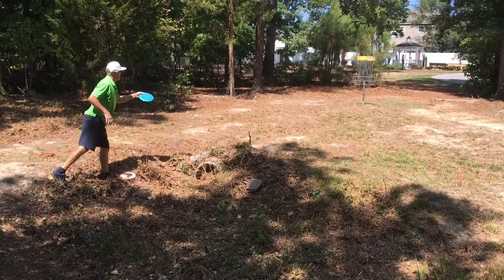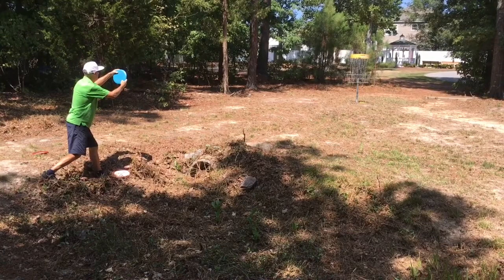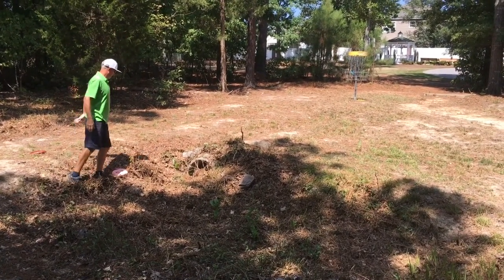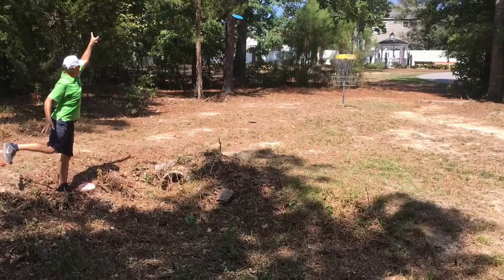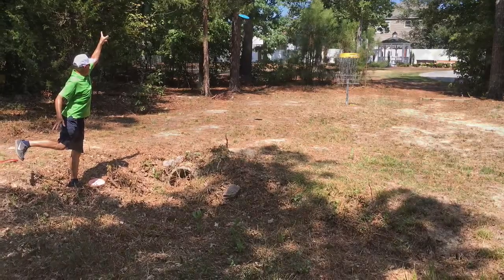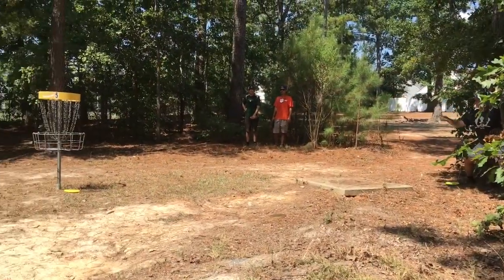But it's open. He's inside the circle. He should hit this. Just barely bounced it in. Oh, and we got a little freeze frame in there of what clean release looks like. So, nice high putt on a hyzer, good footing.